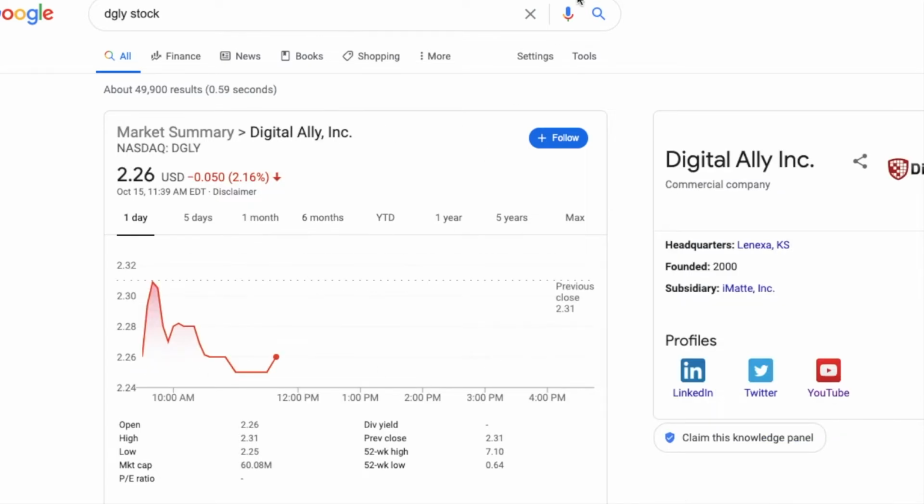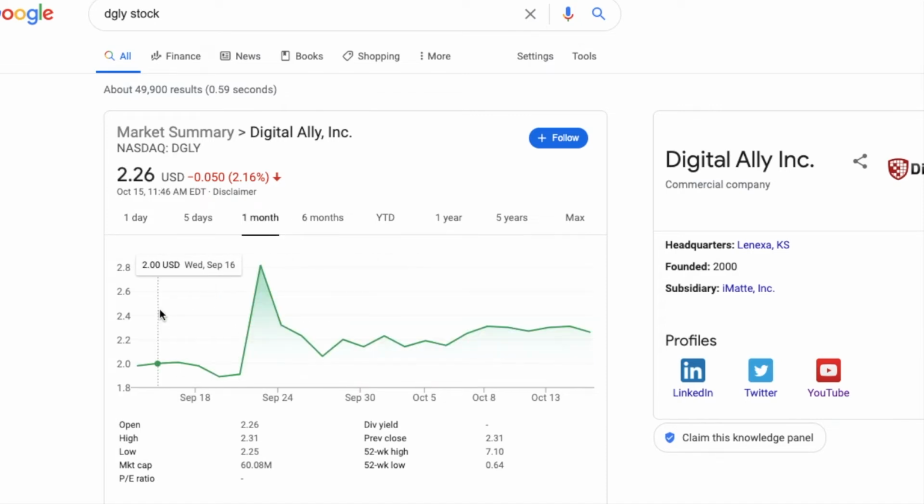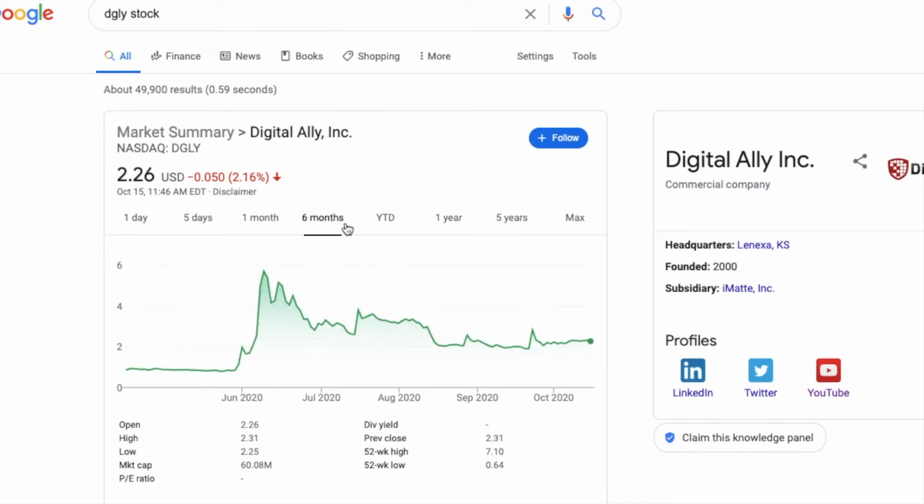Then we have DGLY. DGLY just down 5 cents today. It was up and in the green at the market open. Decided to go down. 5 days very choppy, just up a few cents here and there. 1 month though, it is still up. It does still remain green for the last 30 days. But you're starting to see this stabilization here. It doesn't really know where to go. There's a lot of uncertainty going on with this stock. We don't know what's going to happen. Very uncertain at this point with this stock.